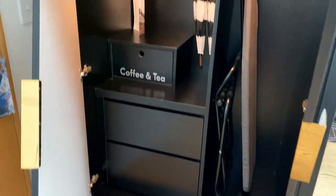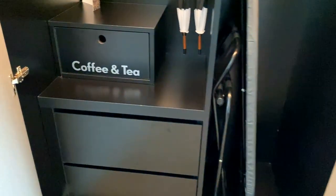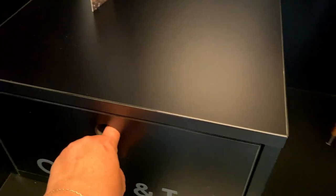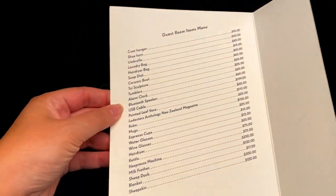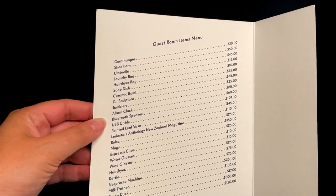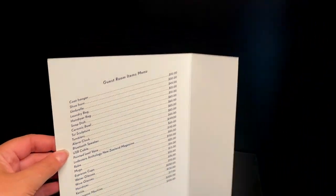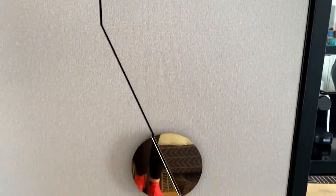And then I quite like these wardrobes, quite a funky size wardrobe. All the bits that you need, you know, iron, umbrella, ironing board. Let's have a look, coffee and tea, if you like all that. It's a bit of everything. Again, I don't drink tea or coffee, so that won't be needed. Bit of a menu, guest room items. Gives you an idea of pricing and what you'll get charged for. So that's one thing. But kind of a cool wardrobe opening. See that?